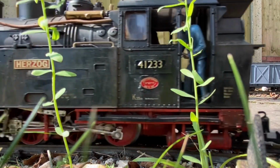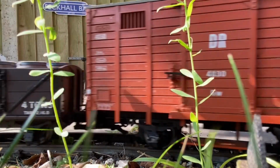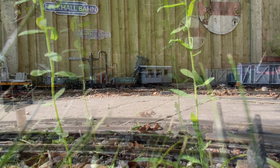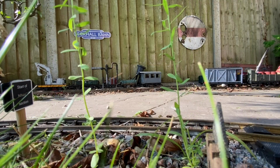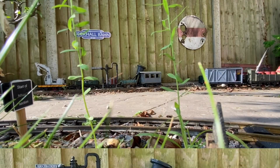Here we see that same train at close quarters as it heads for Merthyr Zersud to park this train for unloading in the yard there. Shortly afterwards, Herzog departs light engine back to Horn and Trumpet.